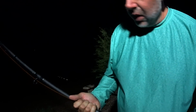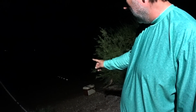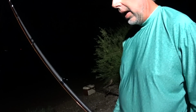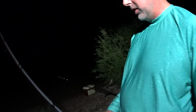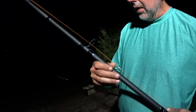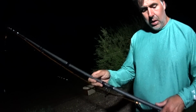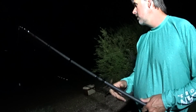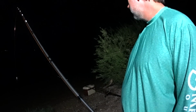Now I've casted this. I've casted that expensive Penn. I've casted that Tsunami over there. And I'm going to be honest with you, I can't tell that much difference in my casting distance between the $65 to $70 rod as opposed to a $229 rod. I'm really not getting much difference in distance. This thing here has a lot of backbone. I mean, it's quite stiff. It definitely handles some weight, and it's getting the bait out there.